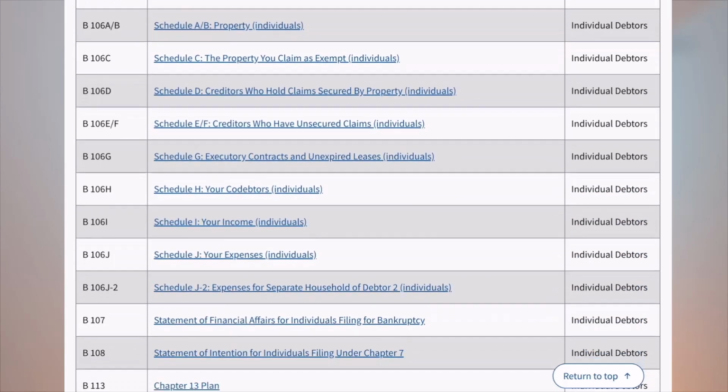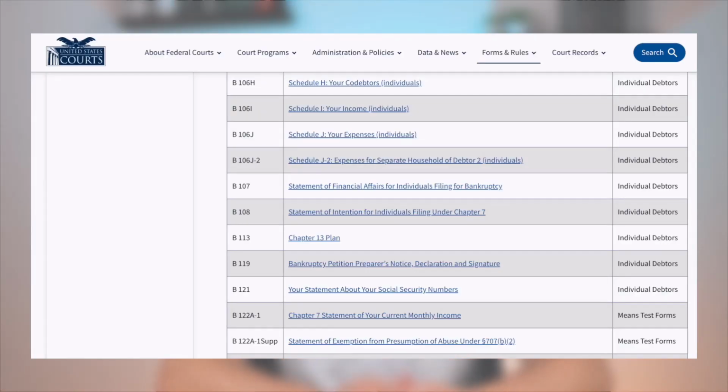Okay, step 4, it's now time to actually fill out the forms. There are about 24 forms, I think, but depending on your situation, the paperwork can sometimes stack up to 70 pages or more. And you can find these forms on the official US court website.